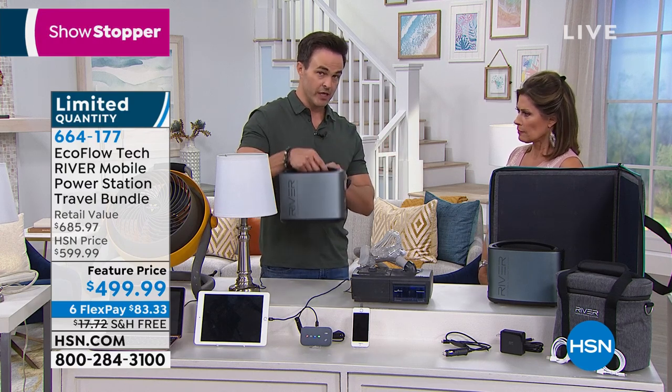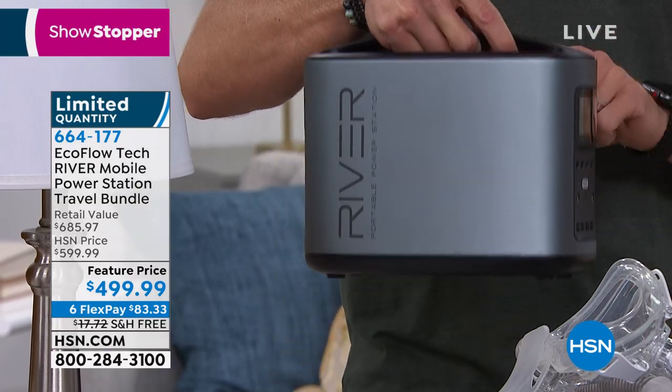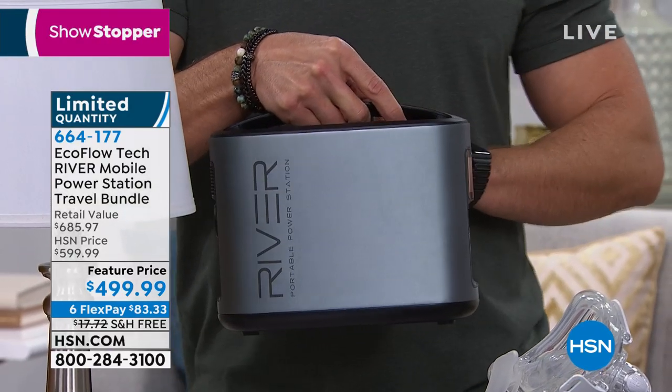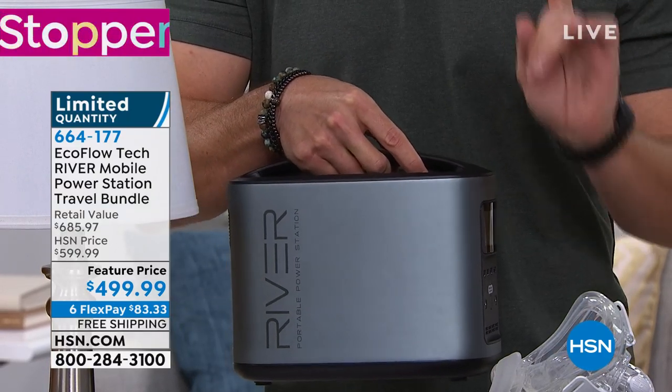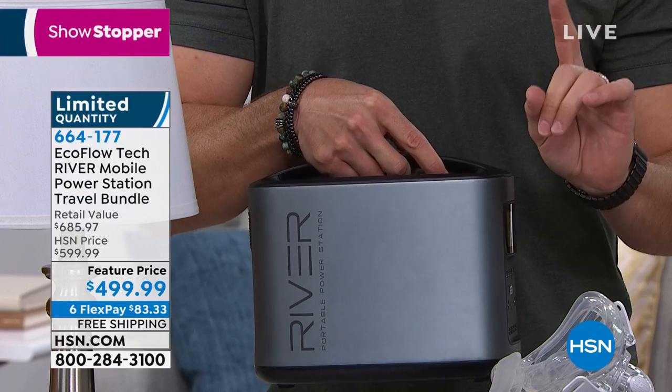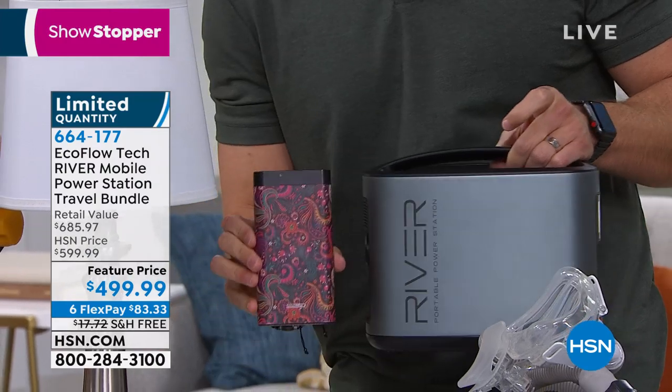But guess what? You can keep the EcoFlow River inside, because this is a 21st century battery powered generator, meaning that it will give you an industrial amount of power, 100,000 milliamps. That's 50 times more powerful than those little power banks right here that only charge your phones once or twice.